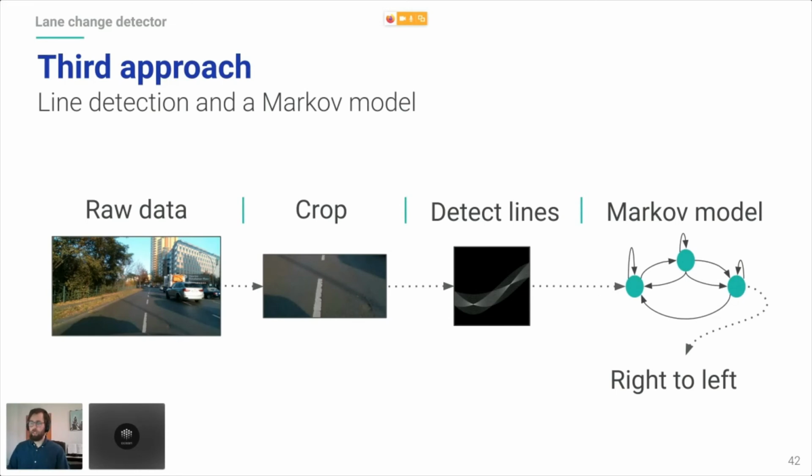Well, the third approach looks something like this on a high level. You take your raw data, and you crop a part of it so that you can see the center of the road in front of the car. Why do you want to see the center of the road? Because the lane markings tell you if you're making a lane change, moving from one side to another. Then you detect the lines, which should correspond to the lane changes.